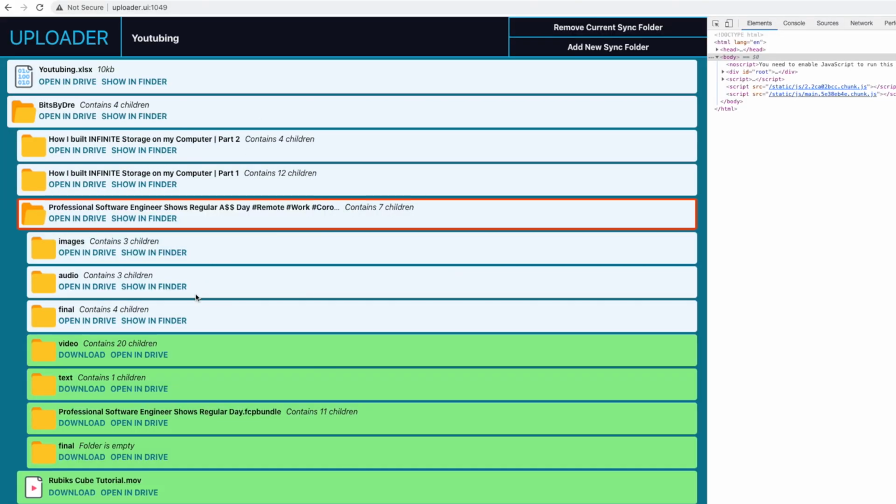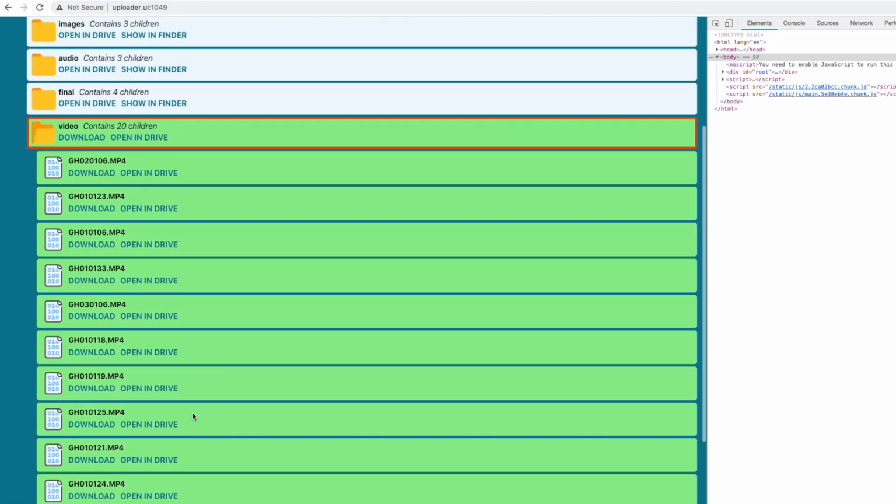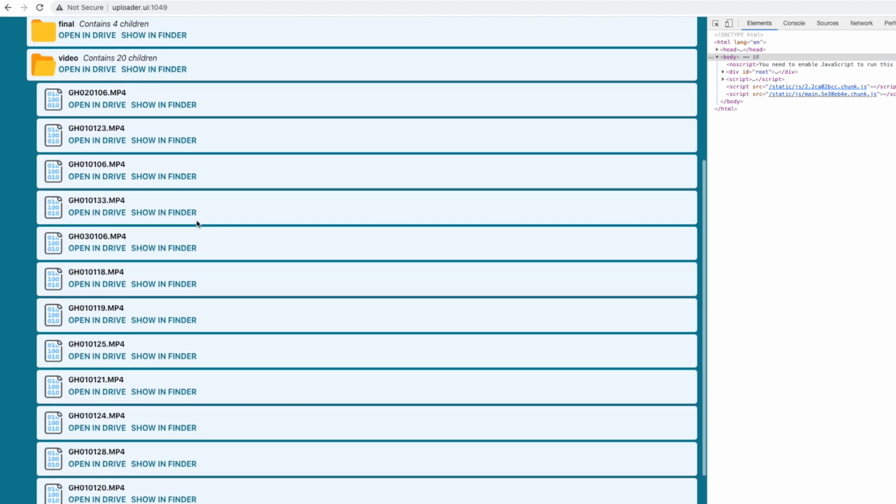And then after I got downloading files down, I could easily just transform this to download folders too. And this is how it looks like. Pretty sweet, I think.